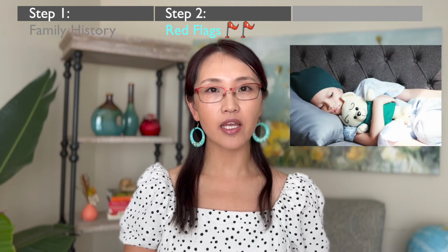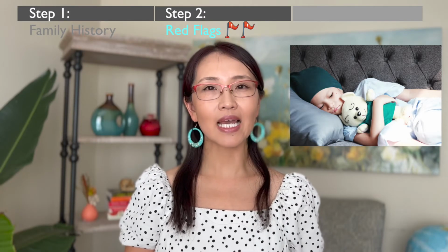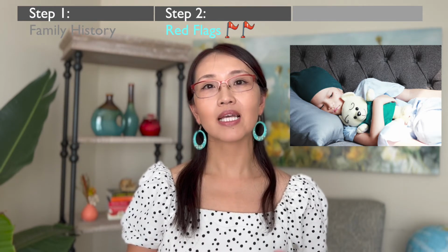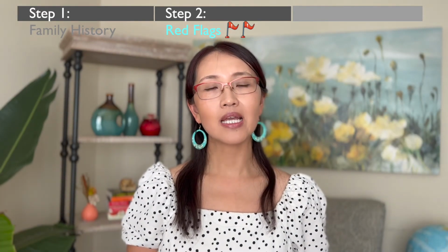The second red flag is cancer occurring at a young age. We know that cancer is caused by DNA mutation. It takes a long time, usually decades, to develop a mutation that not only can stay in the genome, but also could develop into a malignant tumor. So it's more likely to see early onset of cancer in individuals with genetic mutation.